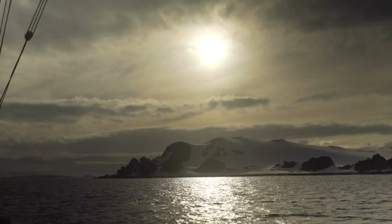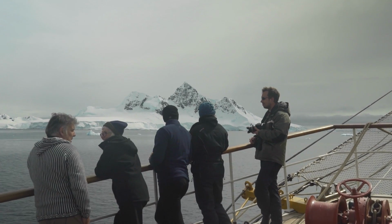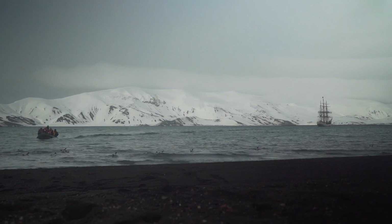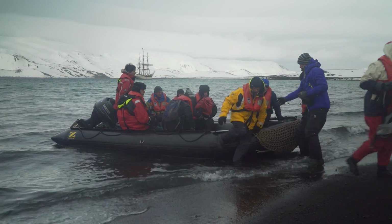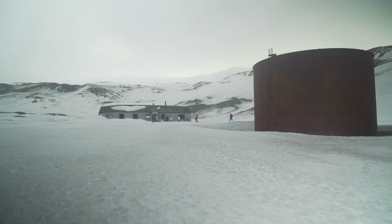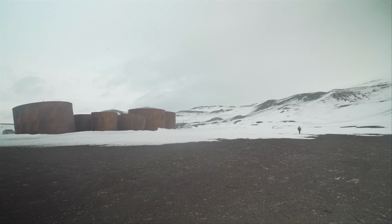At Deception Island, we entered a caldera through a narrow entrance. This was also a perfect harbour for the whalers in the last century. The remains of these whaling stations give us a view into this tragic history. It's a bit of an eerie feeling when you're here.